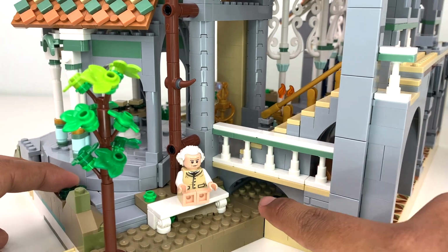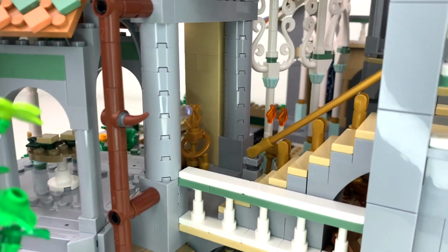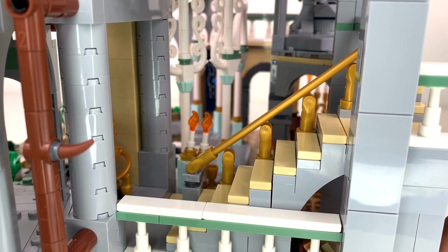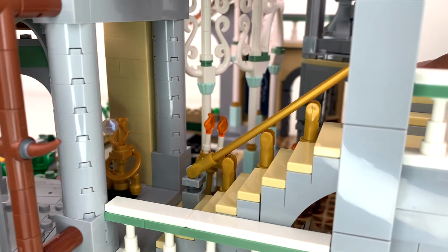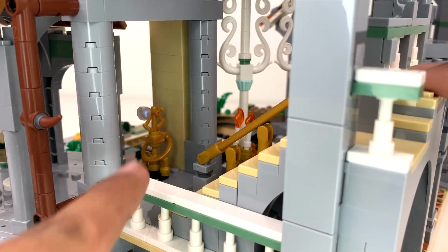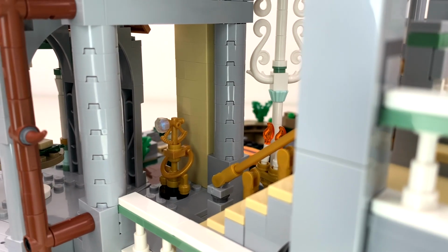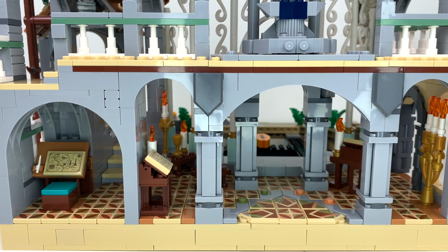And you do have some more archways down at the bottom. And I do want to talk about the staircase here. That is really cool. Again, that's a feature that I didn't know about until I bought the set. It does have a little railing, and it is built up properly, not using one of those pre-made staircase pieces. And there is like a telescope or something. I'm not sure exactly what that's supposed to be in the corner, but it's a really nice build and another great detail.